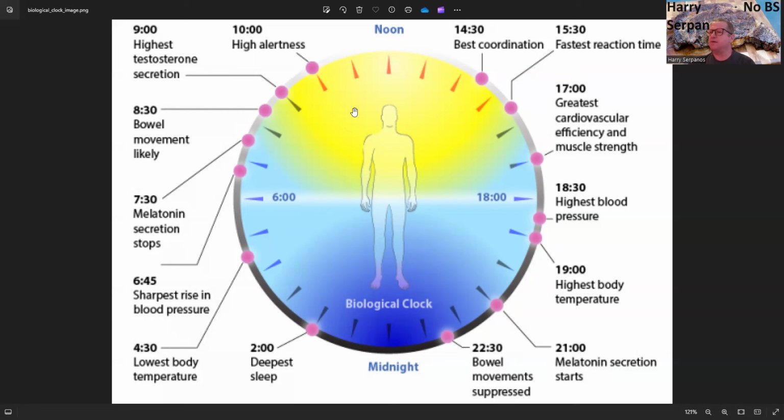That's why you're going to get far more benefits from weightlifting in the afternoon, between 4 and 4:30 and 5:30, which is usually the time slot that a lot of people, traditionally bodybuilders, have aimed at.